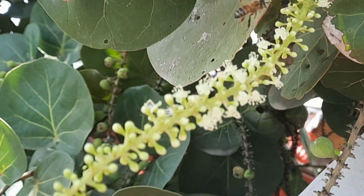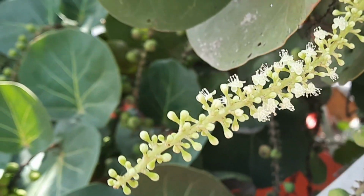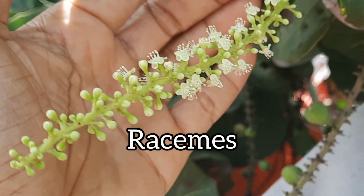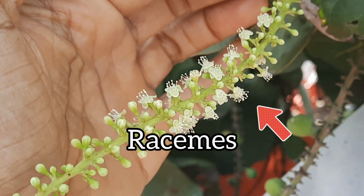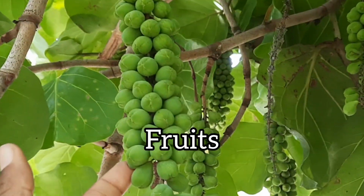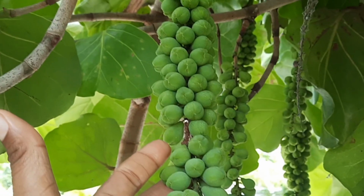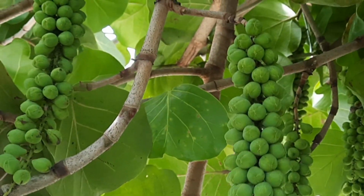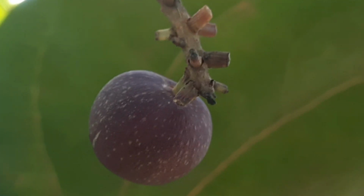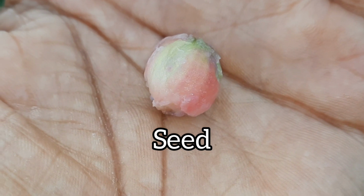The flowers can be male or female, but on separate plants. And they usually appear on these spikes or racemes, and they are small and off-white in color. These are the fruits, and as you can see, they are grape-like in appearance. They start off green in color, and upon maturity they get a bit bigger and change to purple. They contain one big seed.